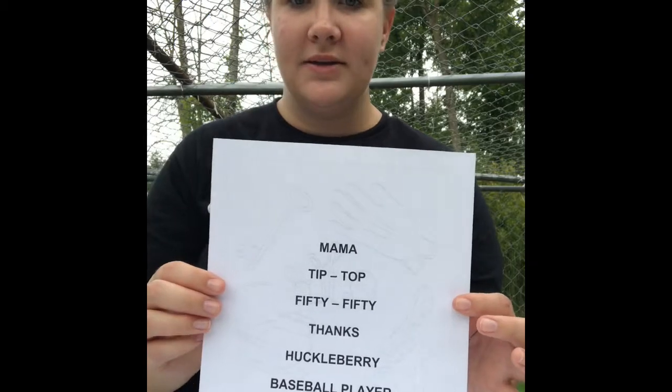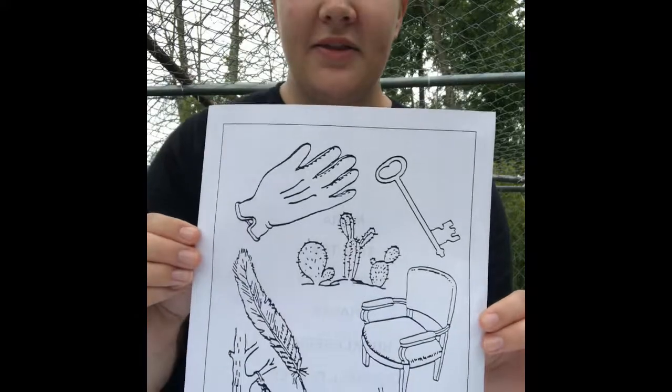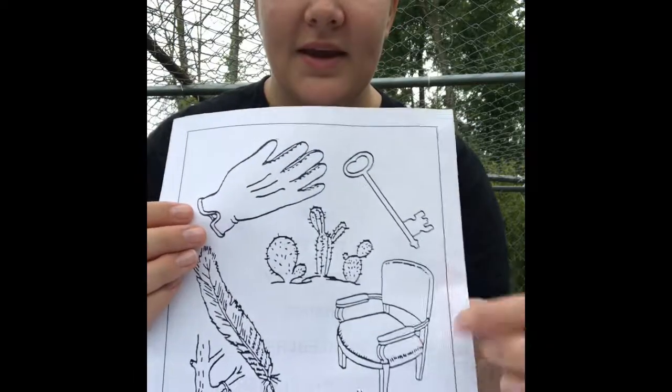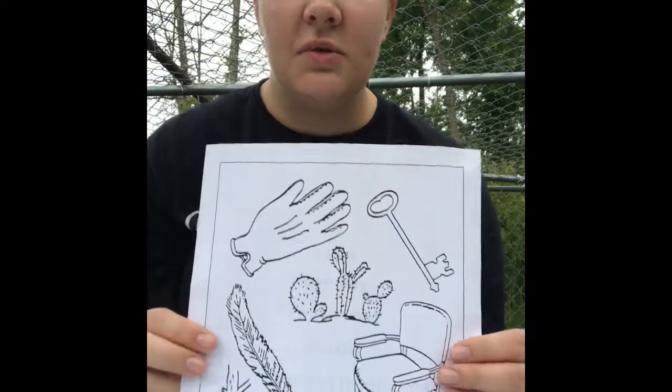It says, mama, tip top, 50-50, thanks, huckleberry, and baseball player. The next one, they would look at these images and tell you what they are if they know so. So this one would be a glove, cactus or cacti, a chair, feather, hammock, and a key. So you would grade them based off of if they would know those or not.